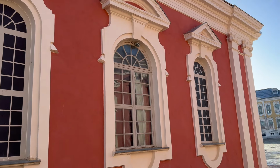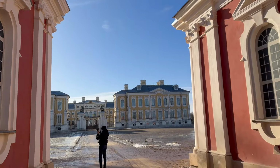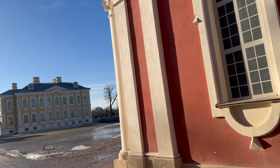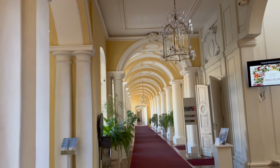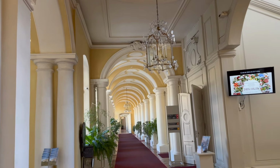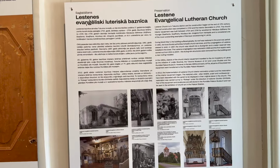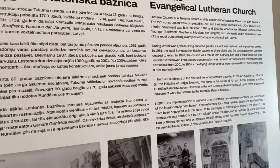Back in Latvia, another palace here. This is the summer palace. Inside the palace, there's a lot of history here.